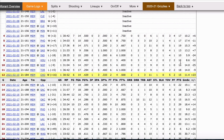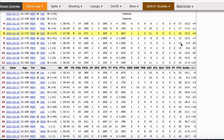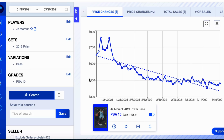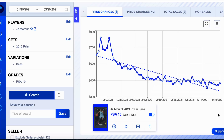Well, he's coming back from injury. Well, maybe. I mean, he still played 30-plus minutes. He didn't hurt his hand or his arm or his wrist for shooting. So I don't know. That's interesting to me. And the reason is because he needs to have big games to create hype. Hype is what drives cards up, man. That really is. So it's flat. I don't see it going much lower.